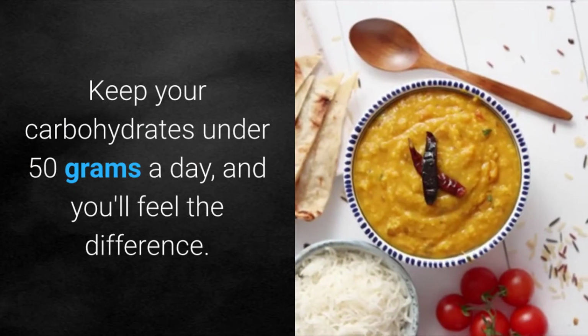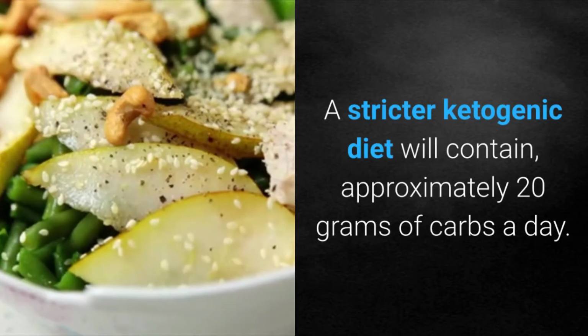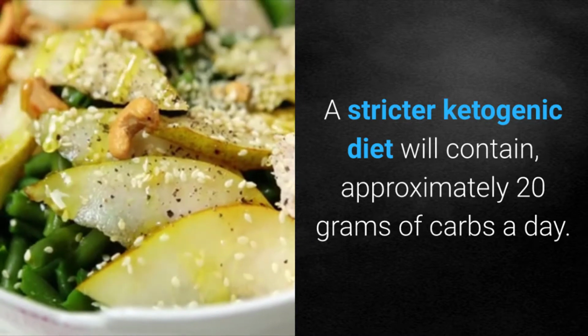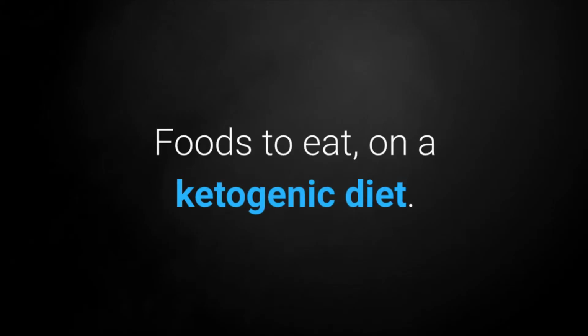Keep your carbohydrates under 50 grams a day and you'll feel the difference. A stricter ketogenic diet will contain approximately 20 grams of carbs a day. Foods to eat on a ketogenic diet.